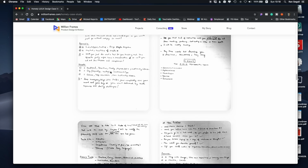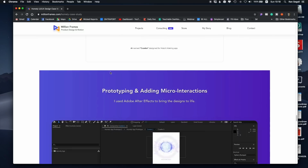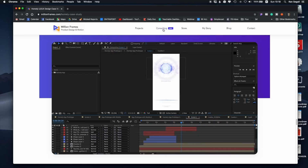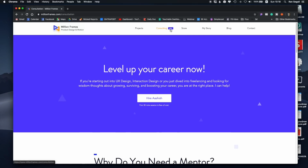The rest of the case study, again, looks very impressive and I like it. I would go into the next thing now, which is consulting, this new thing here. I think this is even the second layer of being confused, because Ashish is now offering to help young designers, very nice, a very amazing offering to mentor them and give them some advice and feedback. And this is great, but again, this is not the same.